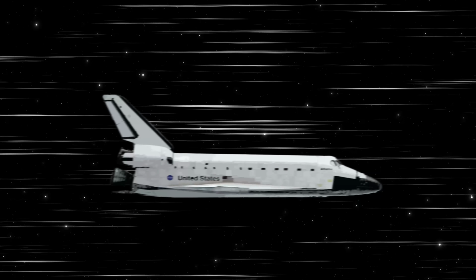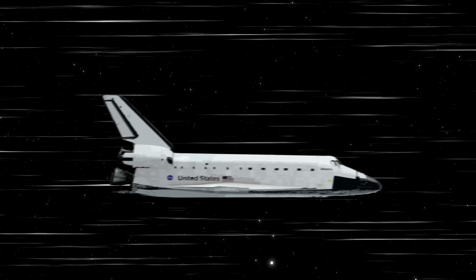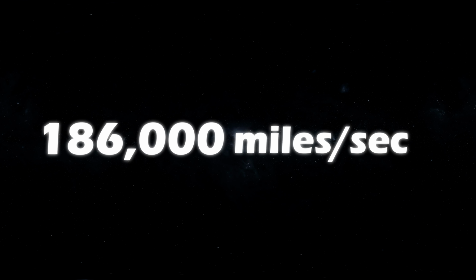If this space shuttle went at the speed of light, what would it look like? Would it look like this? Or maybe this? Not even close. Light travels at 186,000 miles per second, so it would go by too fast to even fit in one single frame. For that reason, let's watch it in slow motion.